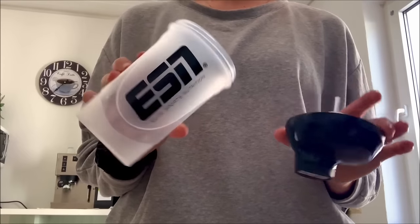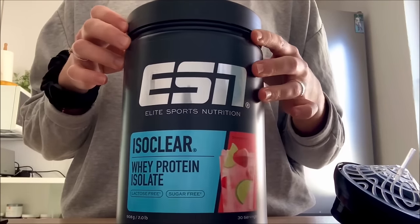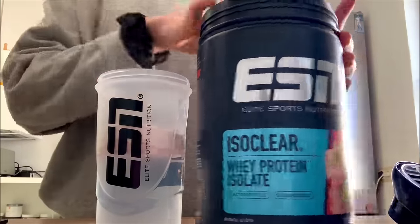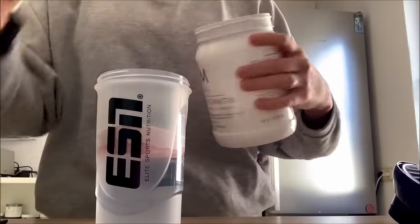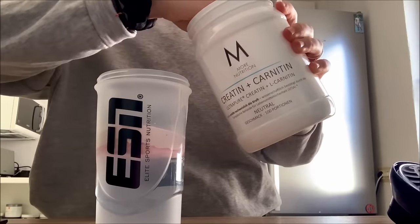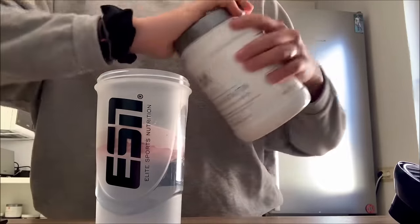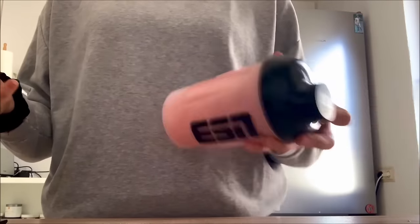And then I just packed the rest of my things and mixed my protein shake. This is an Isoclear shake by ESN in the flavor strawberry lime, and it's probably my favorite flavor. And then I added my creatine. I honestly do not know why carnitine is in there. It has been proven to not really do much, but it's okay.